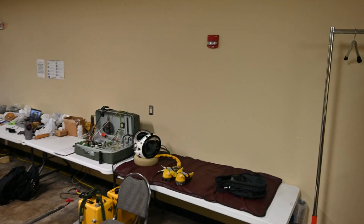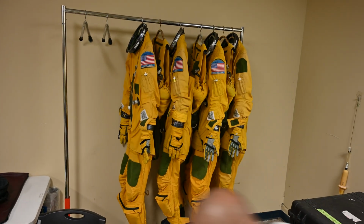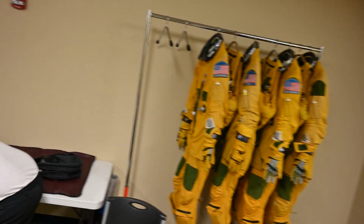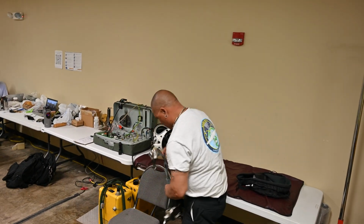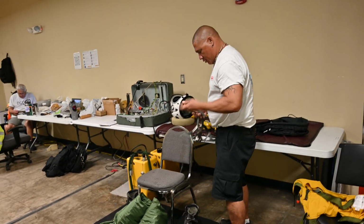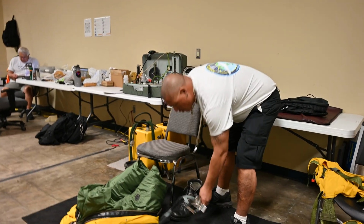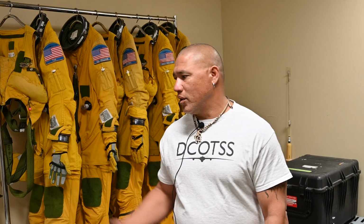So we're doing checks and everything, making sure there are no leaks or only the allowable leaks for the suit. And then once that's done, after the flight, we do the post-flight, which is almost the same thing. Once we do the post-flight, we're kind of doing a pre-flight for the next flight, because the pre-flight is good for 5 days. And if they don't fly within the 5 days, then we have to do another pre-flight on the suit.